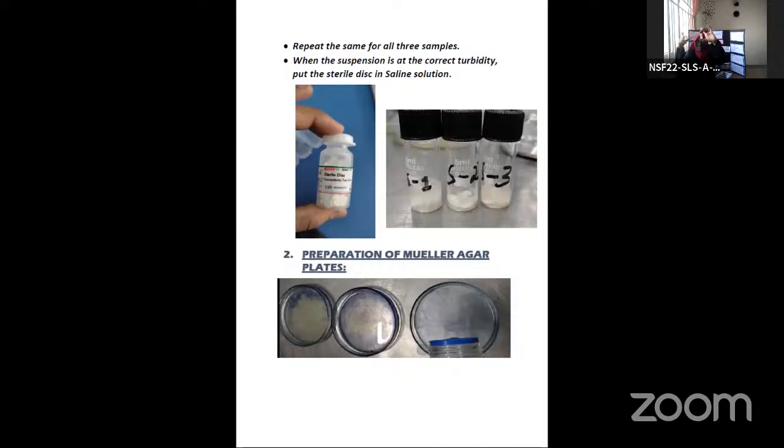So here I have these samples. This is the saline solution and I suspended the colonies into this. Then I got the sterile disc from the shops. Then I placed the disc inside the saline solution. After that, I made the Muller-Hinton agar plates. This time I didn't take nutrient agar, but I took Muller-Hinton agar plates.